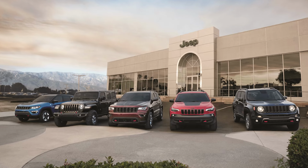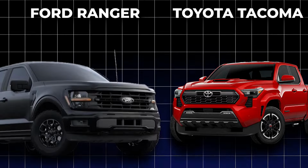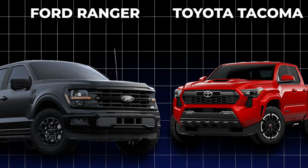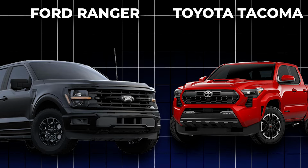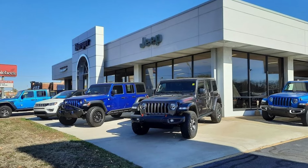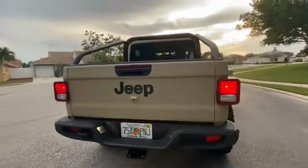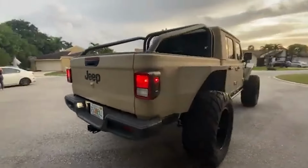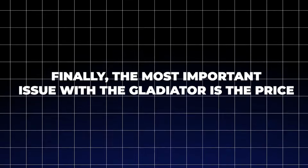It's also worth noting that Jeep isn't the only brand trying to strike this balance. Competitors like the Ford Ranger and Toyota Tacoma have been stepping up their game in terms of cabin comfort, so this refresh could be Jeep's way of staying ahead in a competitive market. If the upgrades deliver as promised, it could make the Gladiator an even better companion for both off-road adventures and those long highway drives.